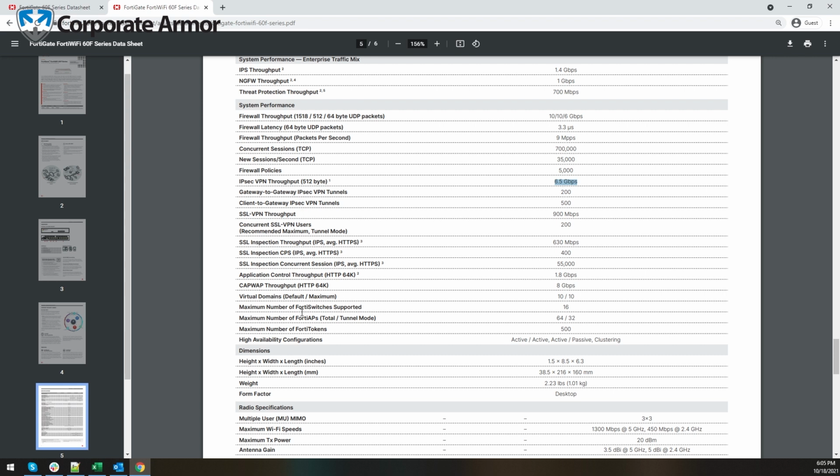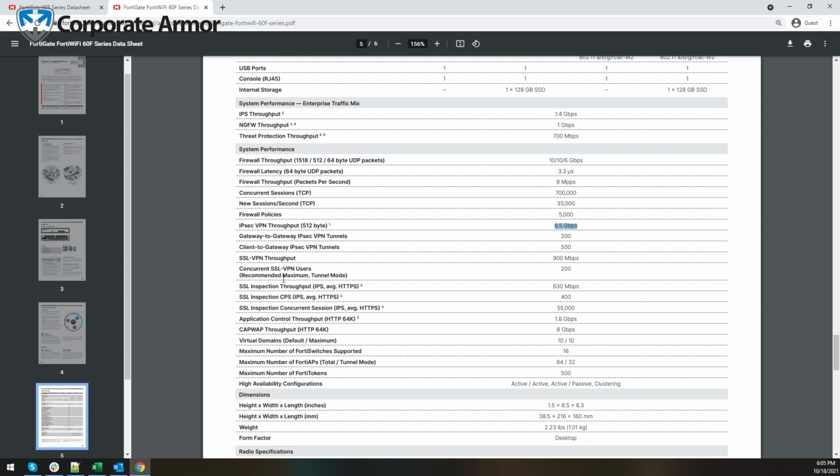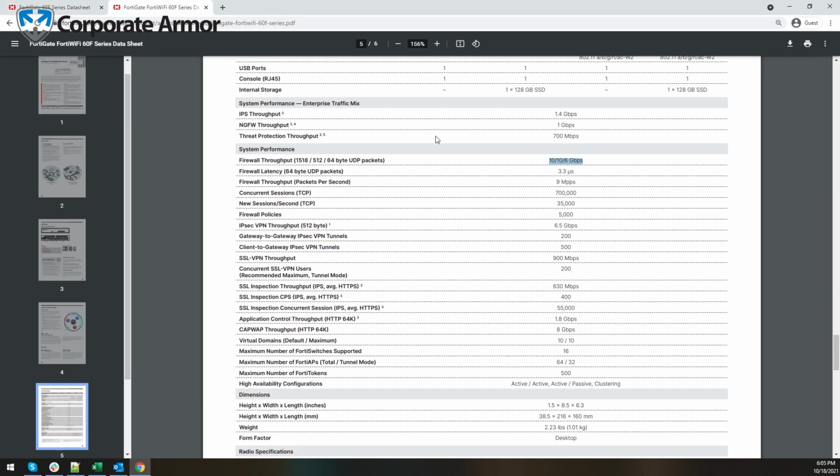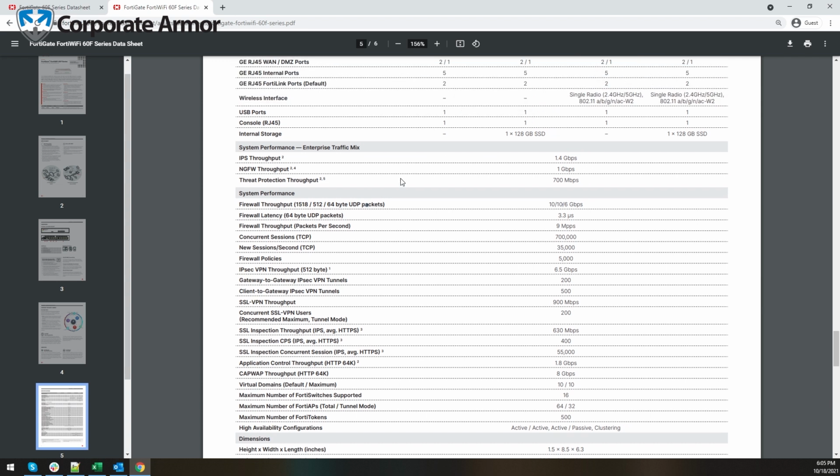You're looking at things like, where'd it go? Firewall throughput. Firewall throughput goes from the 3 gigs per second on the 60E to 10 on the 60F. And that's 10 for packet sizes of 1518 and 512, and it's still double the throughput on 64 byte UDP, which is laughable. It's funny. It's hilarious. It's amazing how drastic of an increase you got there.